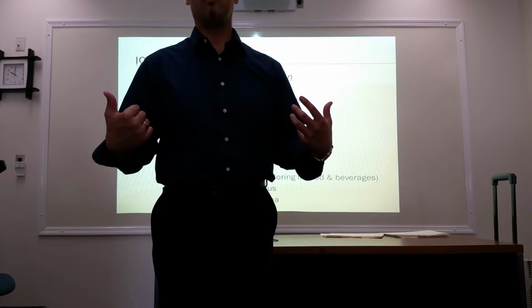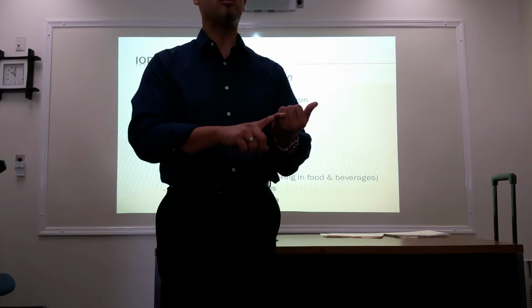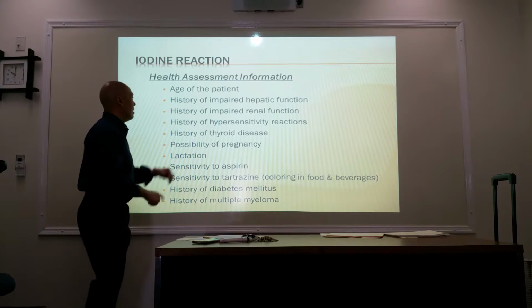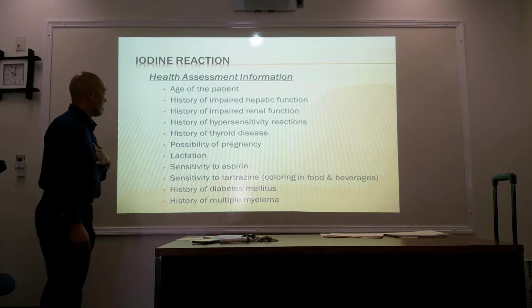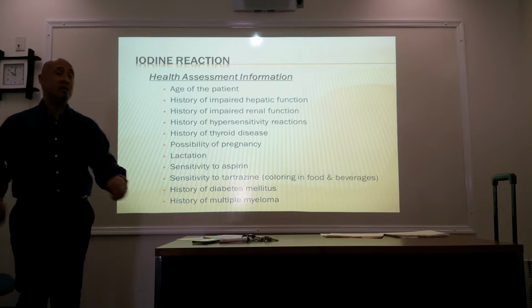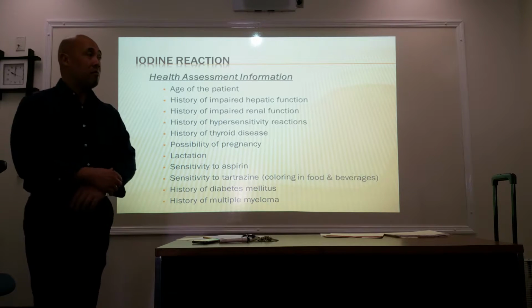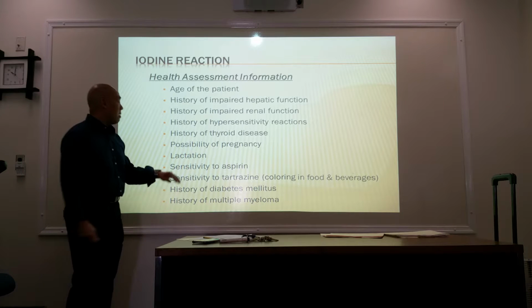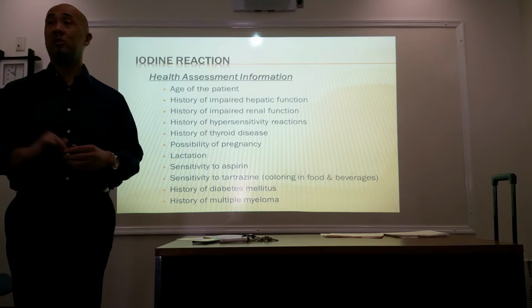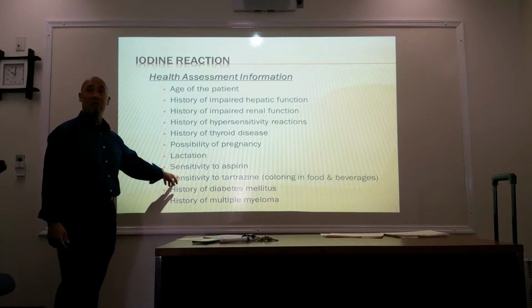How do we know that? What are we looking at? The patient's not going to be able to tell me. I'm going to be looking at their chart to see how their kidney function is, how their liver function is. Okay? So anything that has to do with the kidneys, the thyroid, the possibility of pregnancy. This relates to X-rays, because we're performing X-rays. We got to make sure they're not pregnant, right? Lactation. If mama's breastfeeding the child, is that of importance to us? Yes, because where does the contrast go? It may also go into the mother's milk. And now the baby is drinking some of that iodine.